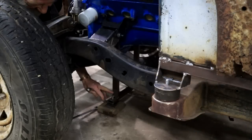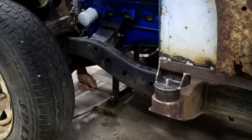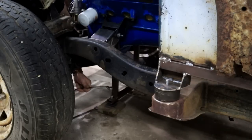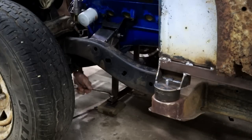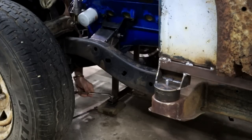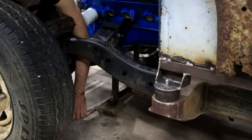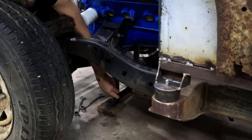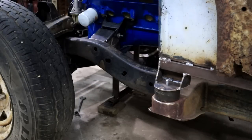Okay, so when I take out this contraption of mine, the engine will drop down on the mounts. Let's see how it goes. Those rubbers will obviously compress a little bit as it takes up the weight of the engine, so I am expecting that. It's a little bit of a drop. Feels like this bolt is loose now, a little bit more. You just got to do the one on the other side.